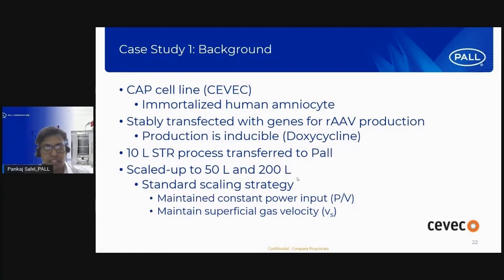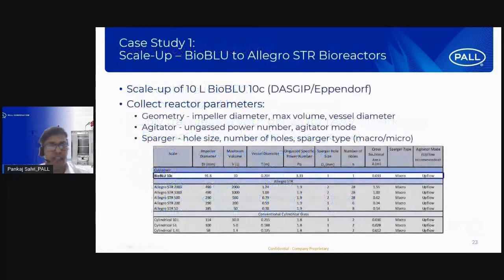The strategy employed here was getting a fixed power input per volume and then maintaining the superficial gas velocity. This is the scale up tool that we employ, in which we need some inputs from the customer: the geometry of the system, the inputs on the agitator, basically the power number and whether it is operated in upflow or downflow, and again, how the sparger is.